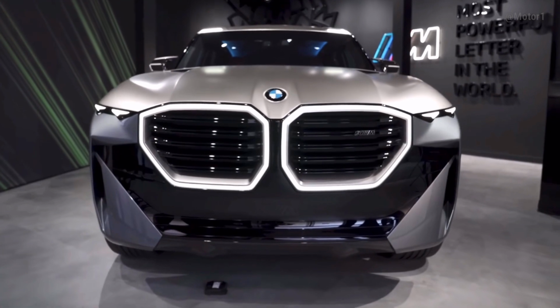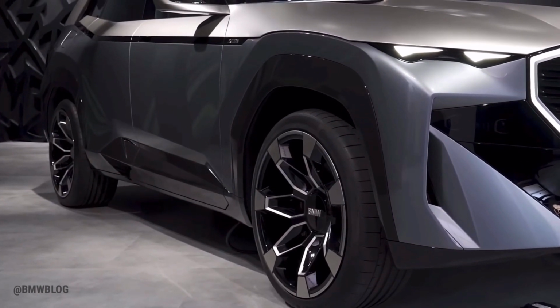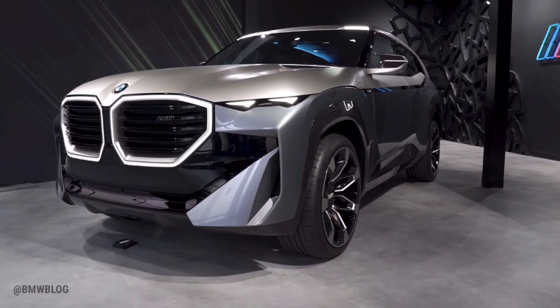BMW hasn't said anything about how fast this will be in a straight line or how heavy it is, but who really cares about how heavy an SUV is that has 750 horsepower and an electric motor. But I'm very excited to see how the XM will perform, and we will see that in about a year and a half when it starts to go into production and whenever it hits the streets.